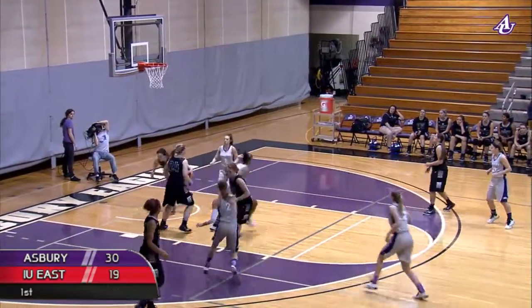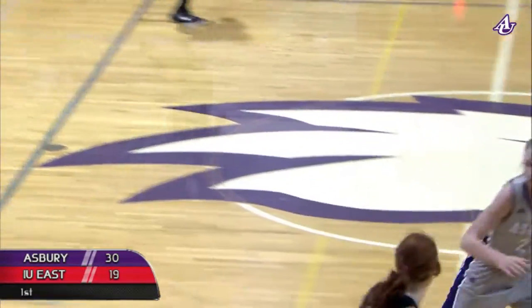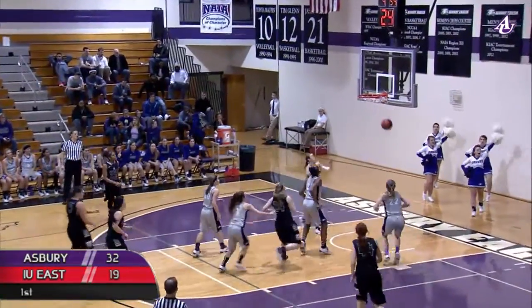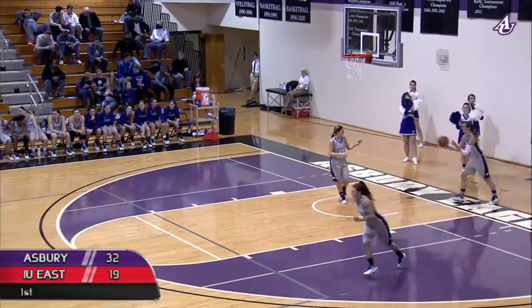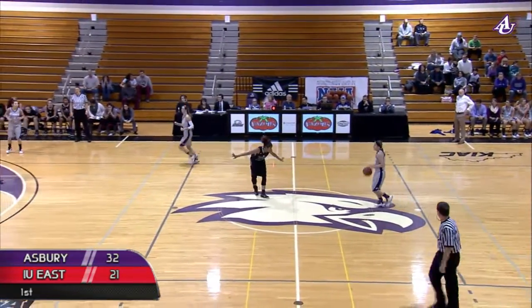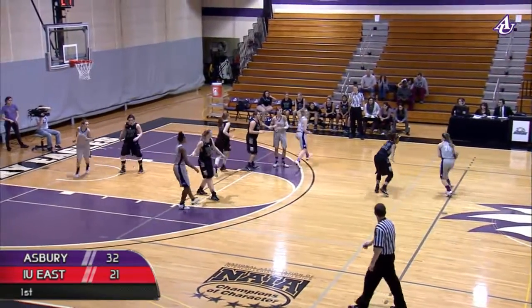There's a shot. Nice shot. Hand right in the face. That's Katie Fletcher with a hand right in her face, and she was able to put the ball up and in the net. I just want to point out that Cassidy Flynn is now on the court. She's never started any games, but she has played 20 of them, so she's one of our newer players. Mackenzie Campbell with a shot from the free throw line. She's playing well for the Red Wolves right now. Asbury still leads by 11.